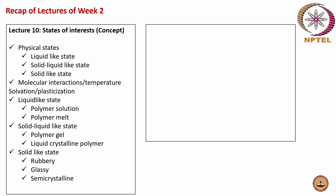In the liquid like state, there was a discussion on polymer solution and polymer melt. In the solid liquid like state, the discussion was on polymer gel and liquid crystalline polymer. And finally, in the solid like state, there was a discussion on rubbery, glassy, and semi crystalline polymers. Correct?